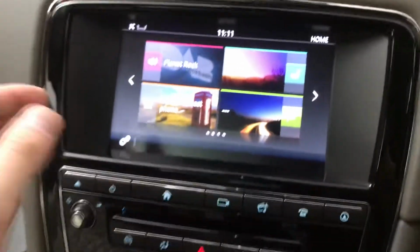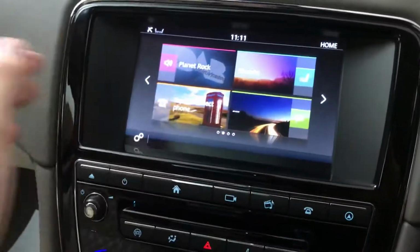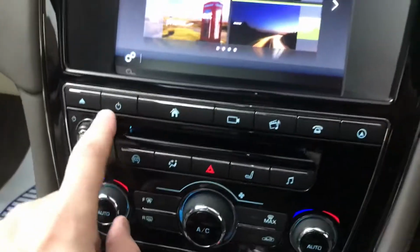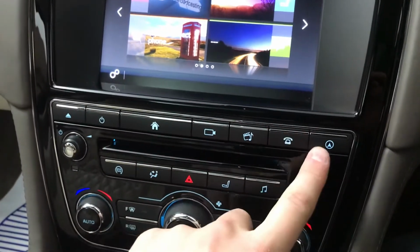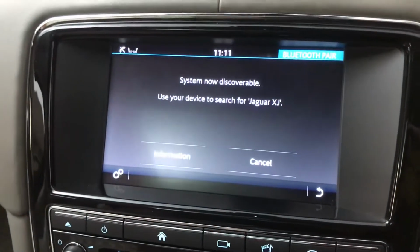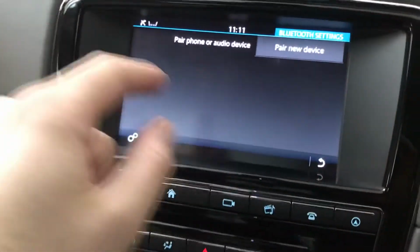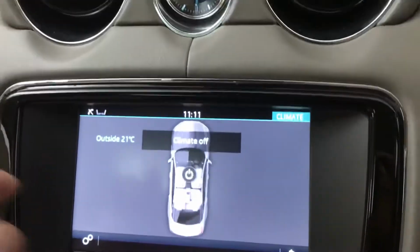Moving on to the screen, we have the usual Jag screen, but it's got a few more things on it. So it's all a touchscreen system. You've got a few buttons down here for your shortcuts. You've got your home button, your camera, your radio media, your phone, and your nav as well. So we have your mobile tab here. It's just a Bluetooth connection, and then we have your climate on here as well.